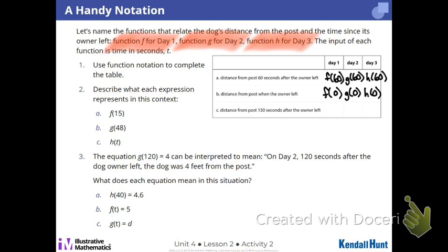Wait, so all the F, G, and H are is just saying like day 1, day 2, day 3. So for C, the distance from the post 150 seconds, we'd have F of 150, G of 150, and H of 150. Again, it's saying 150 seconds after for day 1, 150 seconds after for day 2, 150 seconds after for day 3. And you might be like, yeah, this seems pretty easy. Well, let's start interpreting stuff.